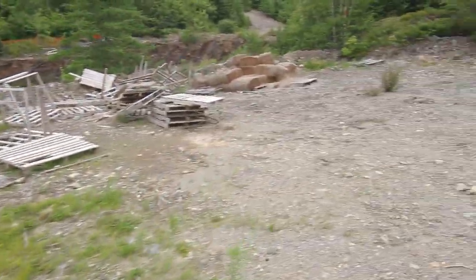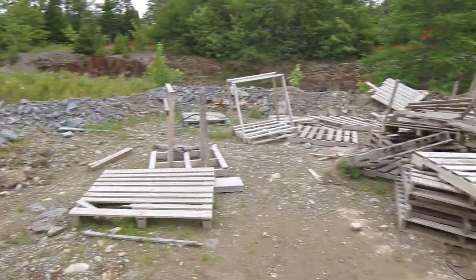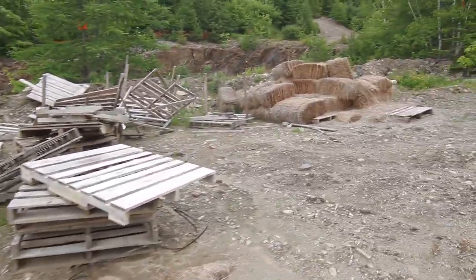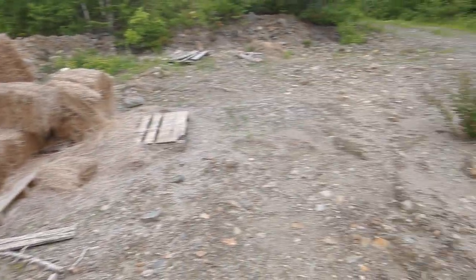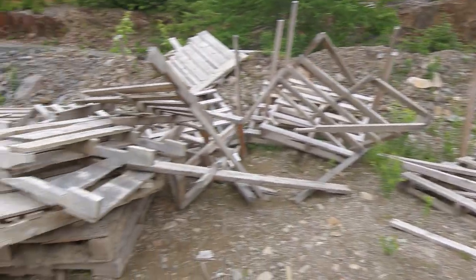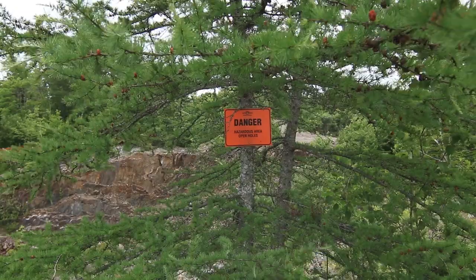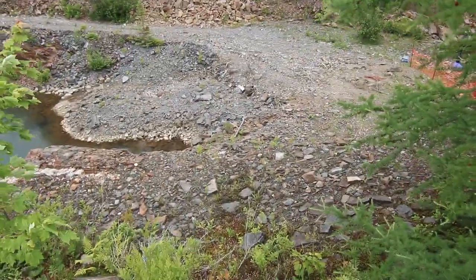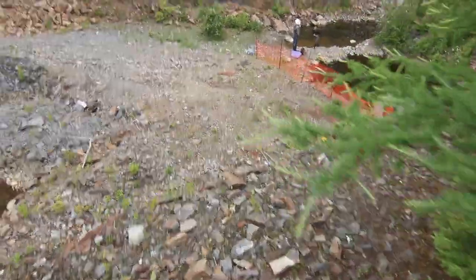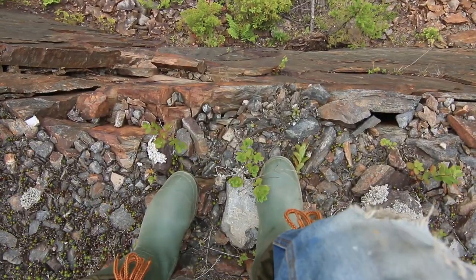So here's up top of the pit. Whatever Atlantic Gold or whoever had going on here, there's a bunch of hay bales over here. No activity, it doesn't look like anything's happened here in years, just stuff kind of rotting away. Old pallets and so on. And of course, so you are warned so you don't fall off the edge of this cliff face up here at the top of the workings, they have the bright orange DNR signs posted around. There we go.